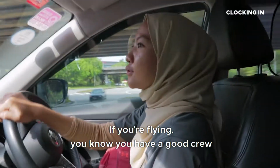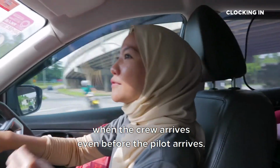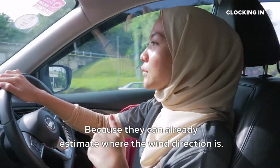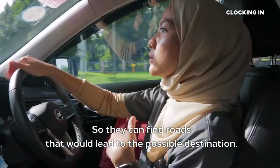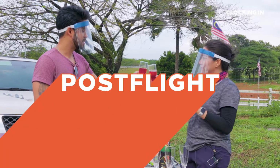If you're flying, you know you have a good crew when the crew arrives even before the pilot arrives, because they can already estimate where the wind direction is, so they can find roads that would lead to the possible destination.